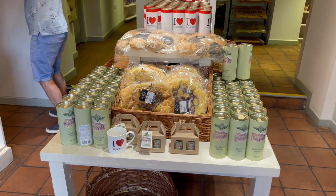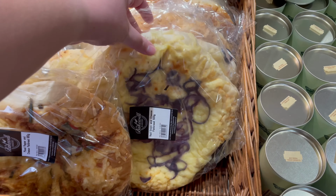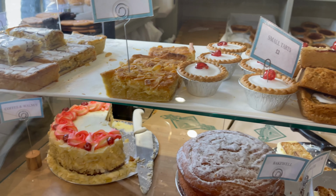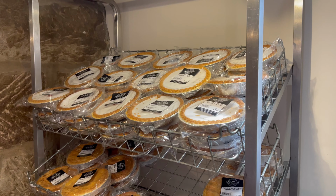So these are some of the bits they sell. Look how good these look. It's amazing. It smells so good as well. And cakes. So if you don't want to eat in the cafe, they also do takeaway. Oh yes. There you go. Thank you.